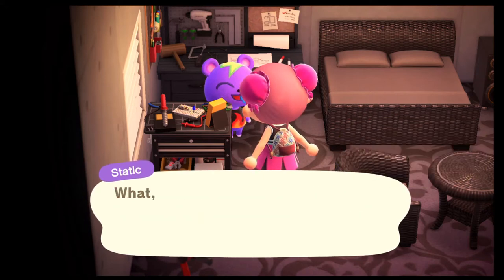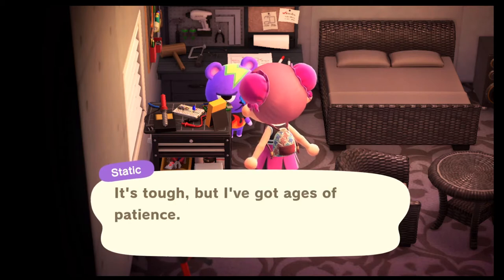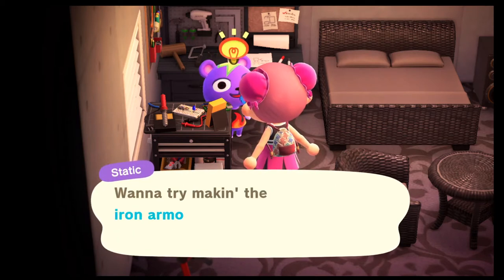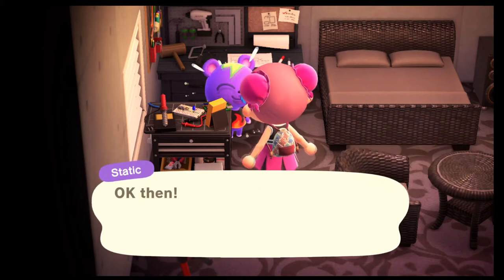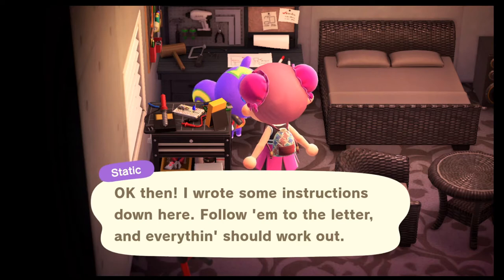What are you doing? What, this thing? I'm making some iron armor. It's tough, but I've got ages of practice. You want to try making some iron armor? Come here. It's just basic. Ain't nothing to it. Yes, please. Okay, then I start shrinking down here. Fall to the ladder and look out.